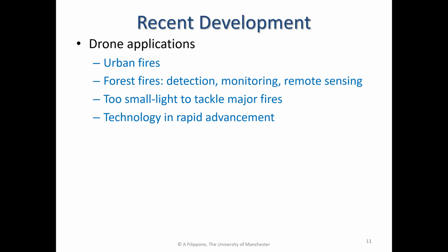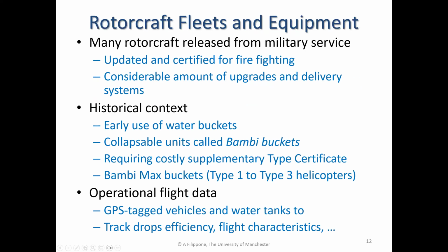However, they're too small to tackle major fires, and I don't see this situation changing for the next several years. But the technology is advancing rapidly. They can certainly fight urban fires, whether up in high-rise buildings or in areas which are not accessible. The drone applications are out there. However, I have to say that they will cover a market, so to speak, which is different from the likes of the Sikorsky 64. Many rotorcraft, as I said, are released from military service.